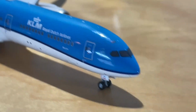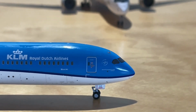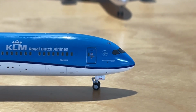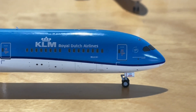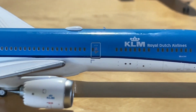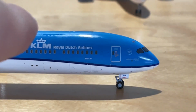And then looking at the actual model, let's start with this side of the aircraft. We have the 787 slanted nose windshield, pretty much the same windshield as the other NG Model 787s. Sky Team logo, Air France KLM. There, it's kind of blurry on the camera. There's a side door, Muscari, the KLM Royal Dutch Airlines logo. Moving back, you have the Wi-Fi box on top, which is in white, which I like, the kind of contrast adds some realism. And obviously this is the newer KLM livery with the dip.